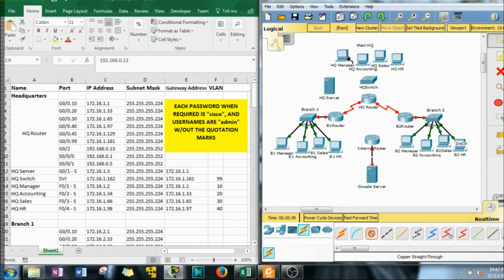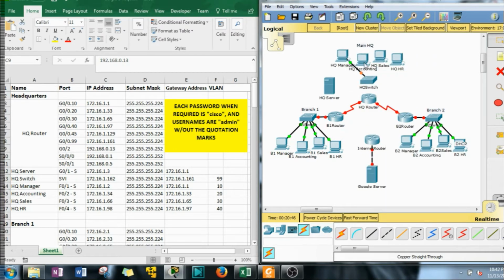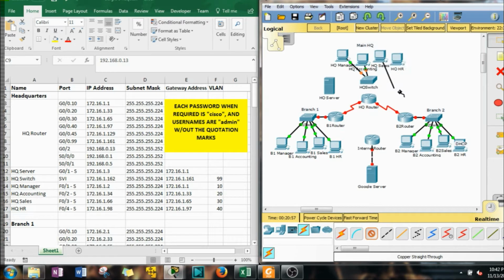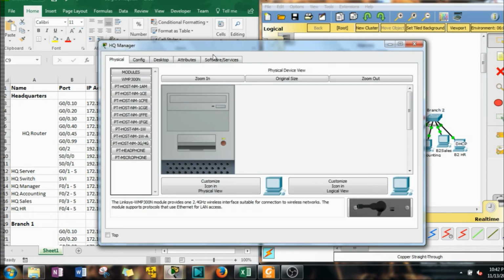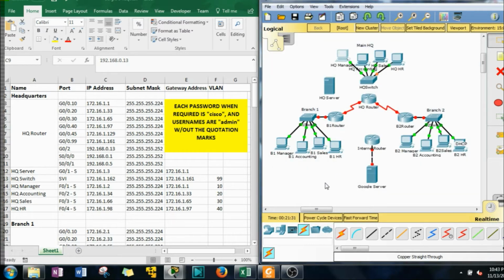So let's grab our Ethernet cable, and the manager is going to hook up to the FastEthernet 0/1, and then over here it's 1, and then of course accounting will be 2, sales will be 3, HR will be 4. In that order, so all of these are all the same. So managers 1, accounting's 2, sales is 3, HR is 4 on all the switches. Now what I did do, like I said before, is I went through and I addressed all these things, just to save some time for the video. All of those end device addressing is all in here. So HQ manager, there's the addressing, there's the subnet mask, here's your default gateway. So those are all done, just to save some time.